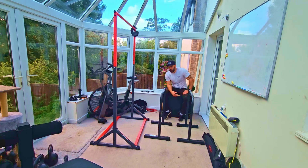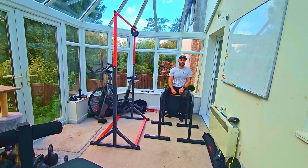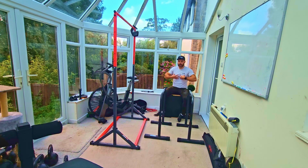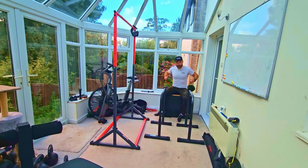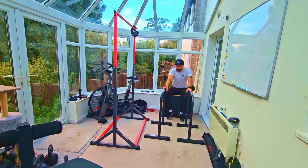That loaded stretch is a really, really great way to trigger a hypertrophic response. So again, that can be at the bottom of the dip. Again, the muscle is stretched at the bottom and it's under load. Again, great way of doing that. So more and more stuff's coming like that.